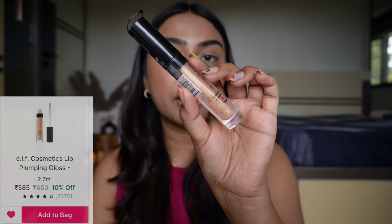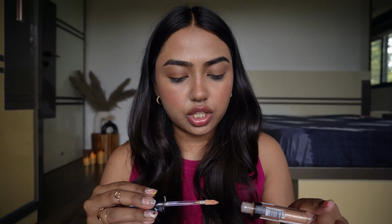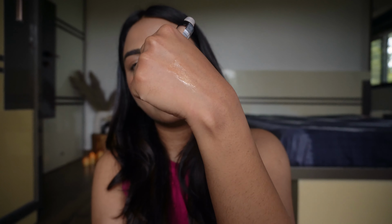And forget this not, this was one of my first ever glosses. This is the e.l.f. Plumping Lip Gloss. The shade I have is a Champagne Glam. Now this one plumps your lips, slightly tingles, and just looks absolutely stunning. Bilkul zyada over shiny nahi lagta. You can see it just adds a nice glow and shift to your lips, giving you that plump look. I just love these glosses from e.l.f.